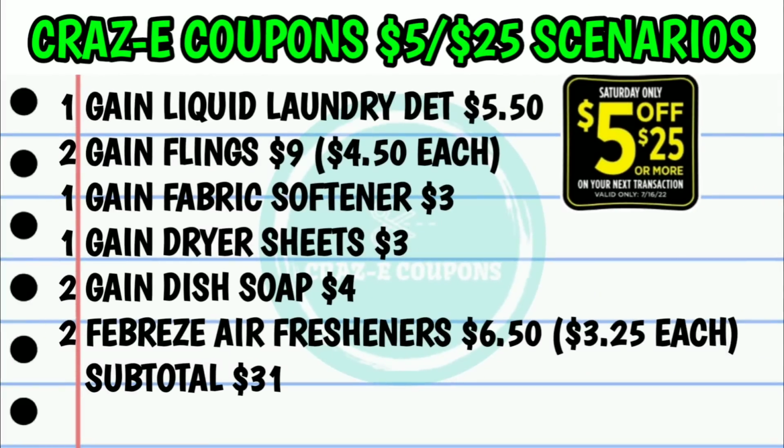Alright, now for our third Gain scenario, you want to pick up one of the Gain liquid laundry detergents at $5.50, two of the Gain flings at $9, those are $4.50 each, one of the Gain fabric softener priced at $3, one of the Gain dryer sheets priced at $3, two of the Gain dish soaps for $4, and two of the Febreze air fresheners at $6.50, those are $3.25 each, and again, make sure that they are Gain scented, and you can mix and match with the small spaces or the wax melts. So that's going to bring your subtotal to $31.